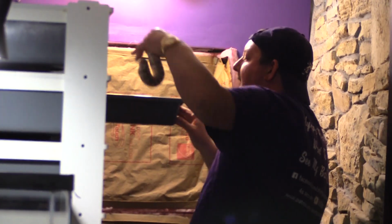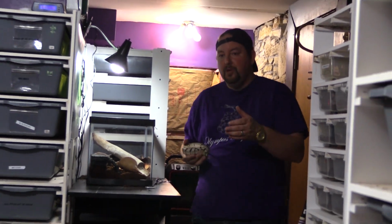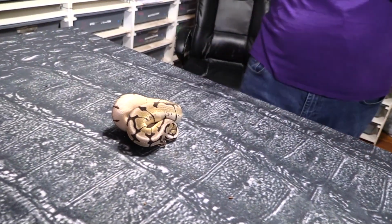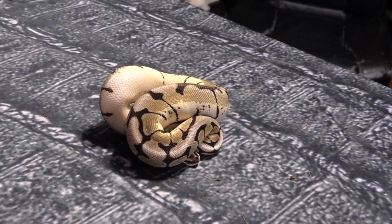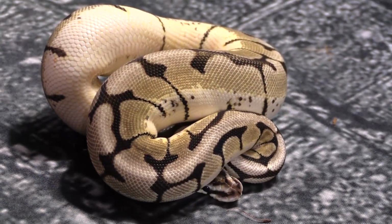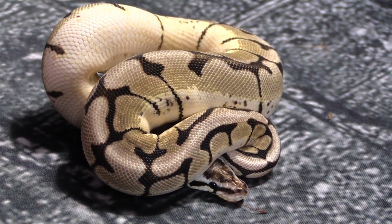I've made a few of these now over the years. This was a snake I always wanted. This is when you start using things like pastel and spider and axanthic. So there you go. There is your zebra bee. So pastel, spider, axanthic. You get this really cool silver and white snake with that nice black patterning. Really beautiful. You can kick that up a notch.